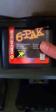Sega Genesis. And the best game on there is the 6-pack. Best game on the system. But I got that last year for my birthday. And it's a pretty good console. It's a Model 2.